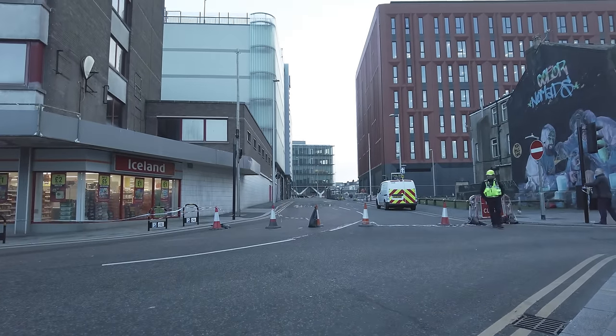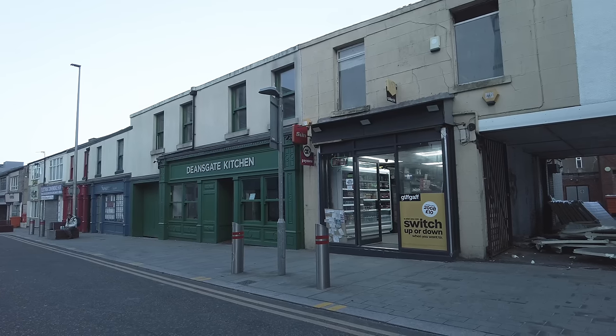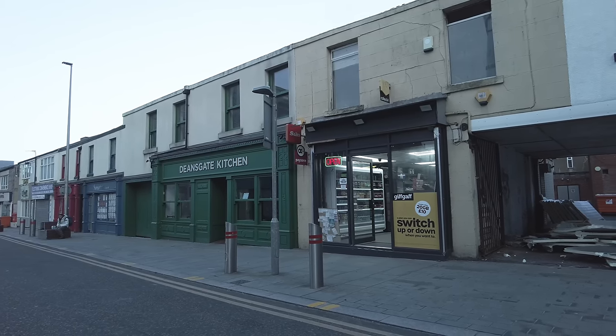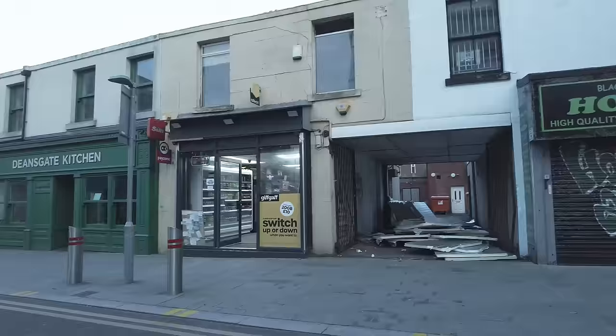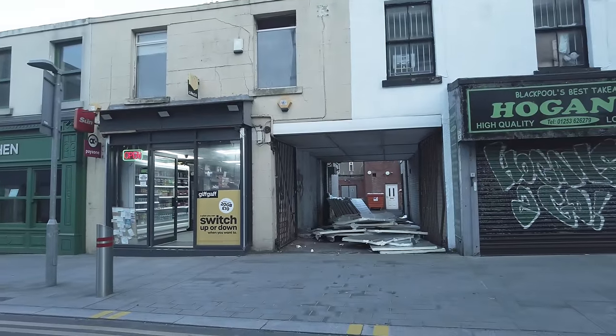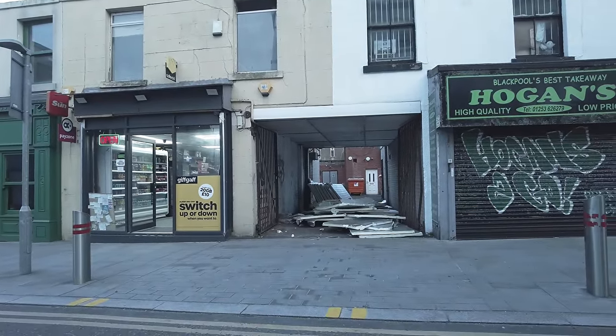There you go, the Deansgate Kitchen. Is that place still open? Anyway, look at this here, look. Anybody fancy any insulation? There's plenty going here. Check it out.